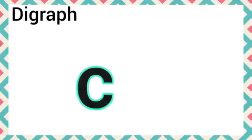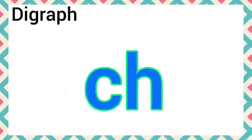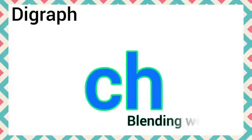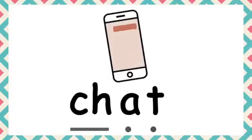When the letters C and H join together, it makes the sound "ch." Let's look at some words. Ch, A, T, chat.